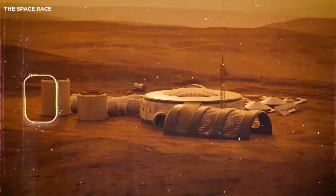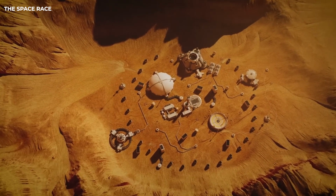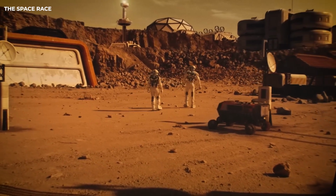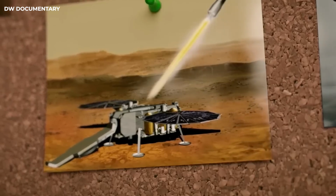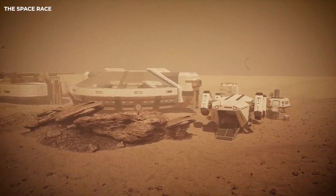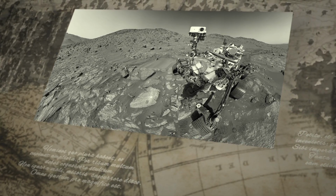Once Mars colonists establish a base, the next step will be to explore its surface. Developing transportation systems that allow easy movement around the planet is essential. Rovers like Perseverance are just the beginning, and in the future, we may see larger, more versatile rovers capable of carrying humans and cargo across greater distances. These vehicles will need to be equipped with life support systems, enabling astronauts to travel far from their base without fear of running out of supplies.